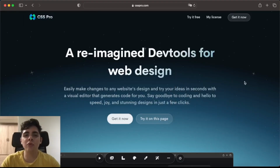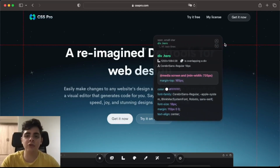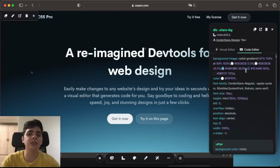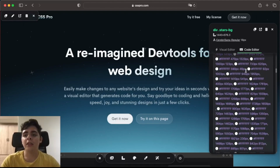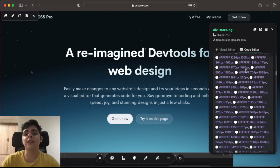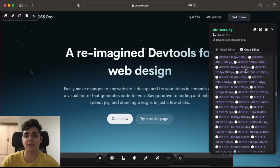We've also made an improvement on the performance of color pickers. So previously when you try to edit an element that has hundreds of colors like this one, it would freeze the screen. There were too many colors. Now the way color pickers work, it's different, so it would load instantly, even on elements like this one.